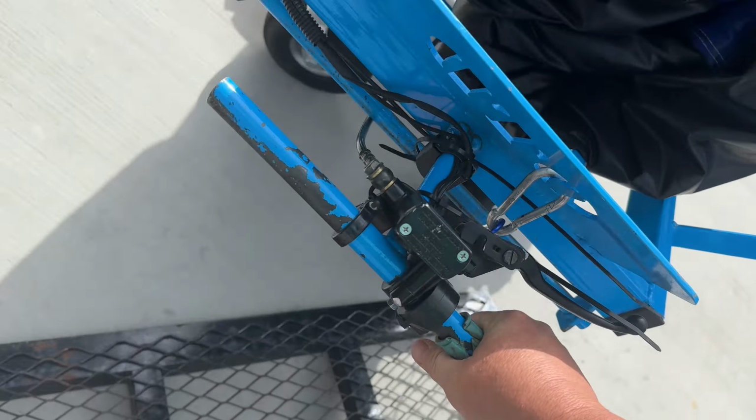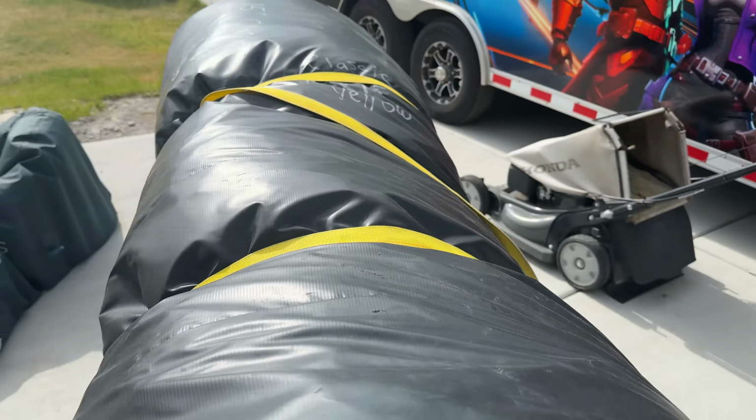I'm gonna do this one-handed, so give me a second. We drop this bounce house off.